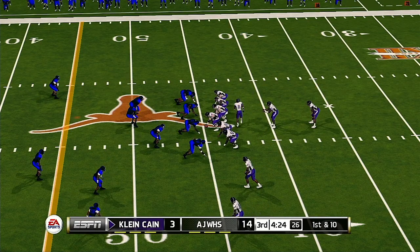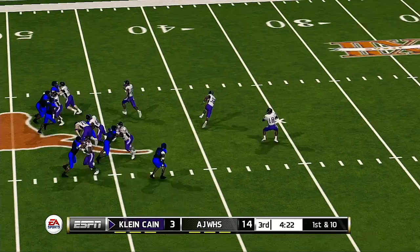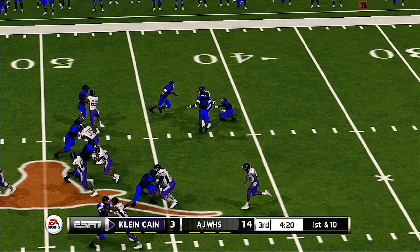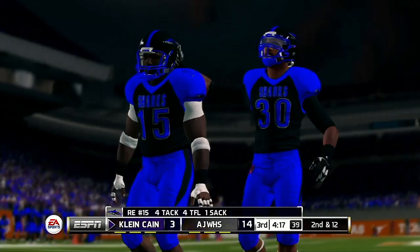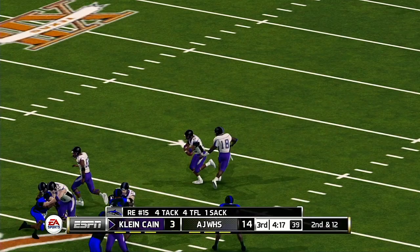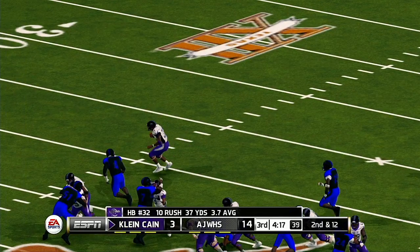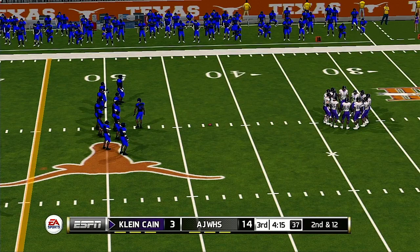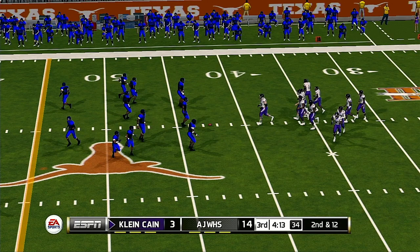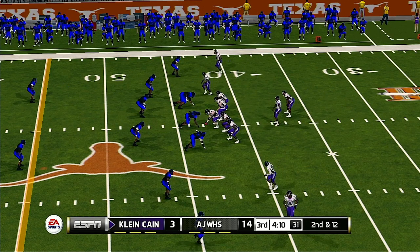Get down. Here's the give. That's a great tackle at the 43. It's never good for a back's confidence to get tackled for a loss. But this guy knows that he's got to just keep at it, and the holes will start to open up. Second and 12 coming up here, ball on their own 43.